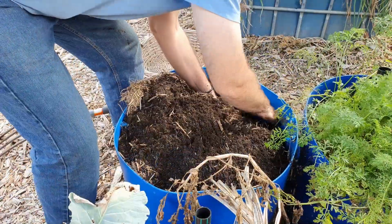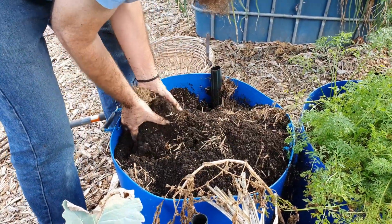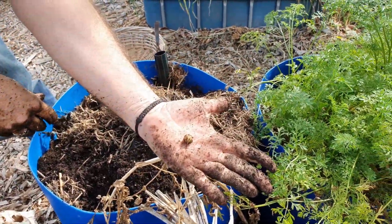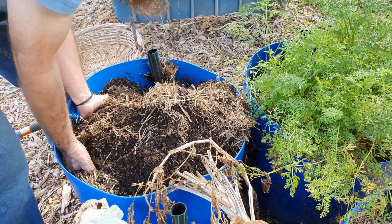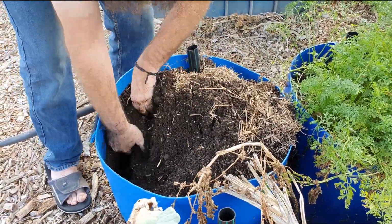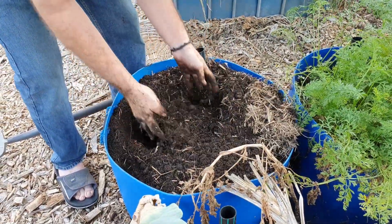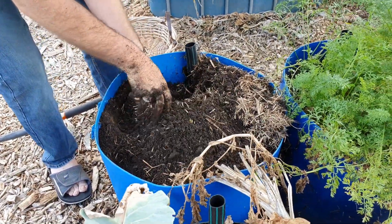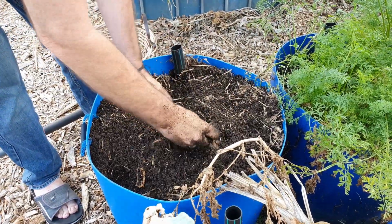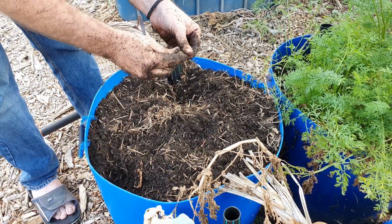I think that's pretty much it. What do you reckon? Little baby. Oh, another one down here. Little baby. Not the easiest way to harvest them. Pretty happy with that. A little baby.